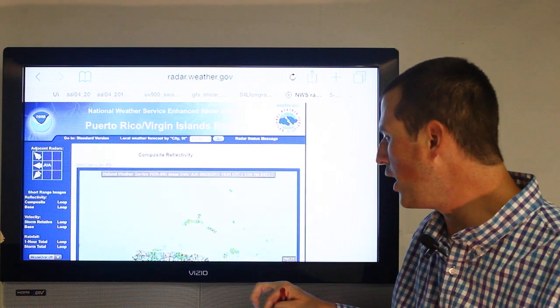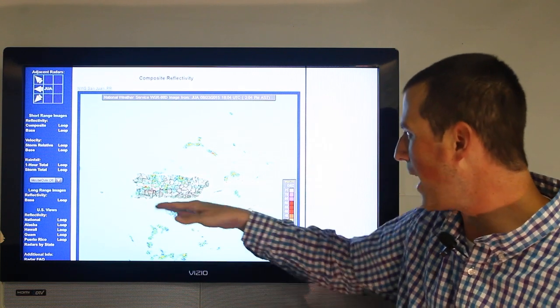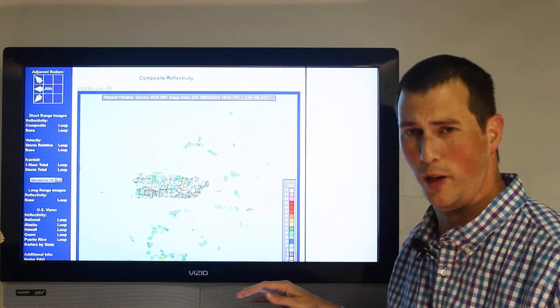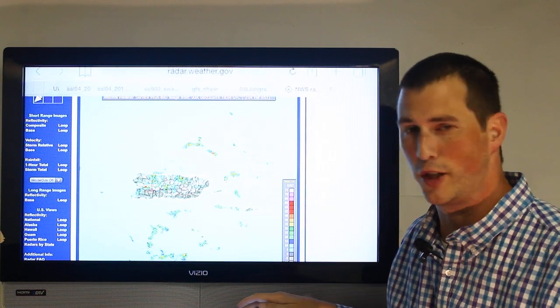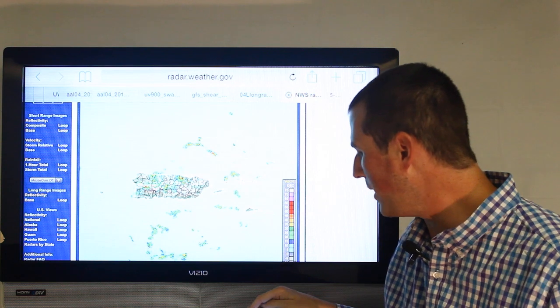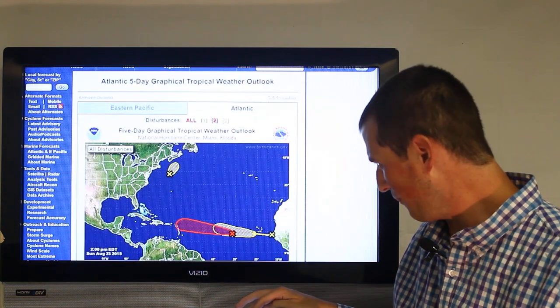For you folks in Puerto Rico, you're under a tropical storm watch. We do have some scattered showers this afternoon. Expect through the day tomorrow rain bands to increase from the east. And the official forecast from the National Hurricane Center is for 2 to 4 inches of rainfall from Danny as it moves south of Puerto Rico over the next couple of days.